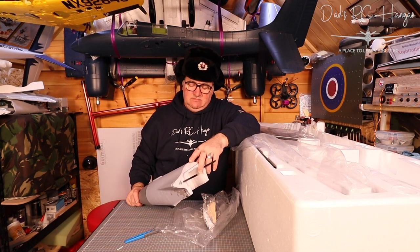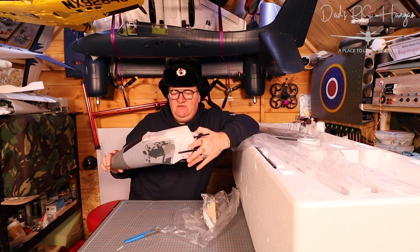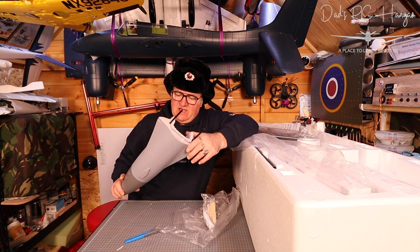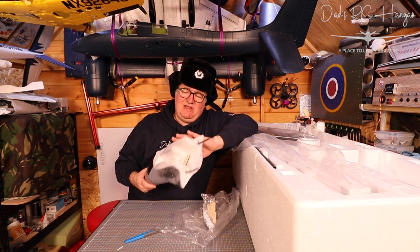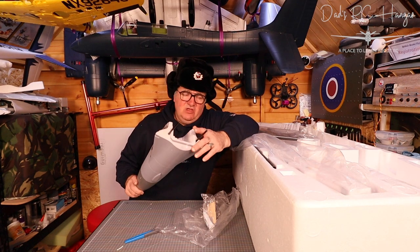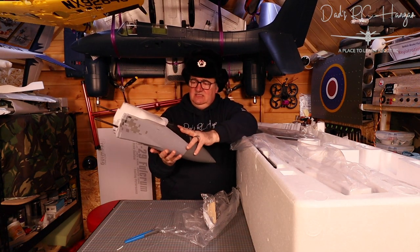My sticker's falling down. It's all right. They did a great job in design. If you've seen the videos of how they design this, it's pretty awesome. It's not just foam EPO. There's plastic in here. There's wood in here. It's an awesome design, and already that is exciting me.